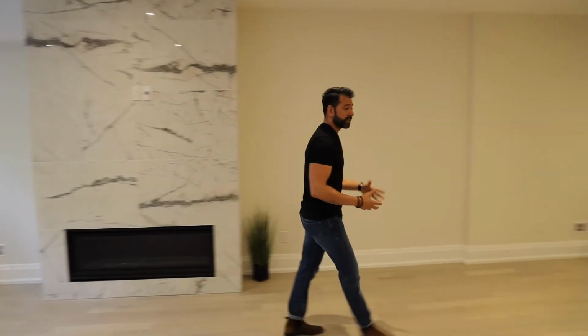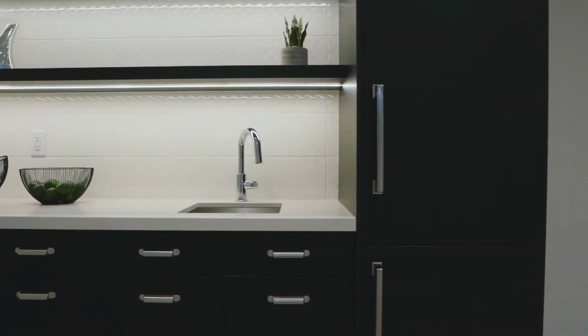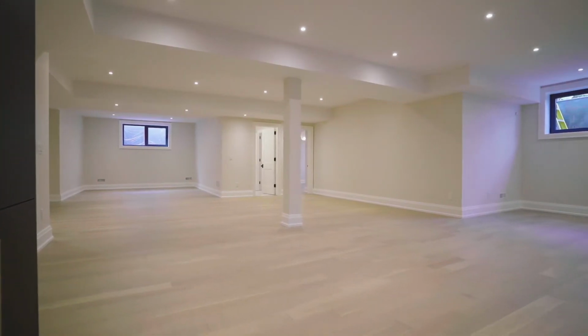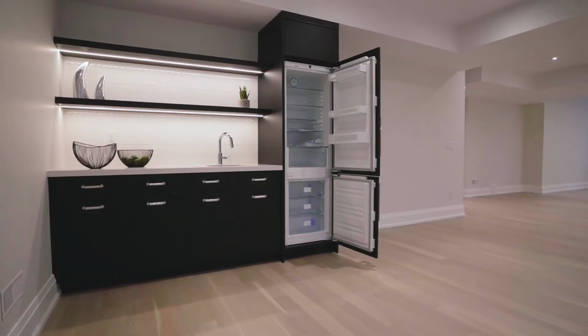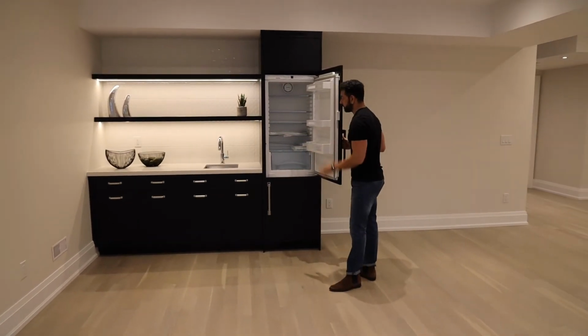Then this area here would be a sitting area where you have a table, like a round table and chairs, so the family can be playing board games, maybe even just having a quick snack or doing homework. Then they created a nice refreshment area, like a little bar area. So you have your wet bar sink, and then you have a beer fridge.